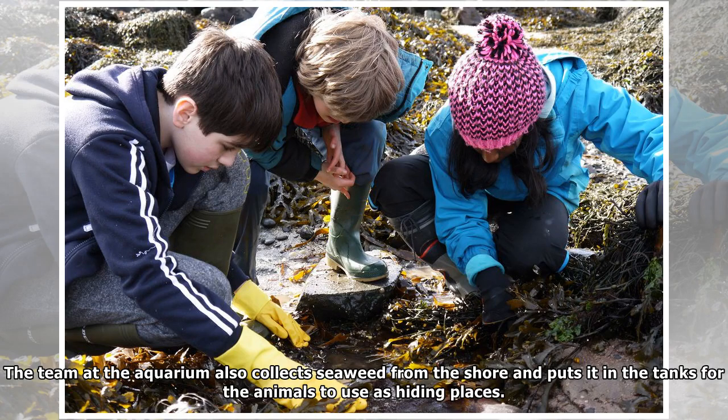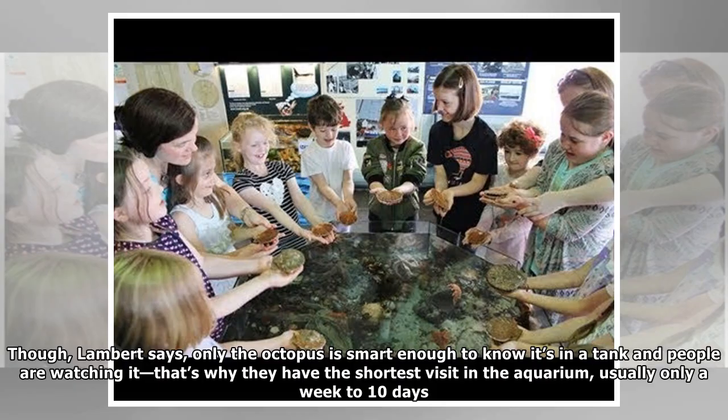The team at the aquarium also collects seaweed from the shore and puts it in the tanks for the animals to use as hiding places, though, Lambert says, only the octopus is smart enough to know it's in a tank and people are watching it. That's why they have the shortest visit in the aquarium, usually only a week to 10 days.